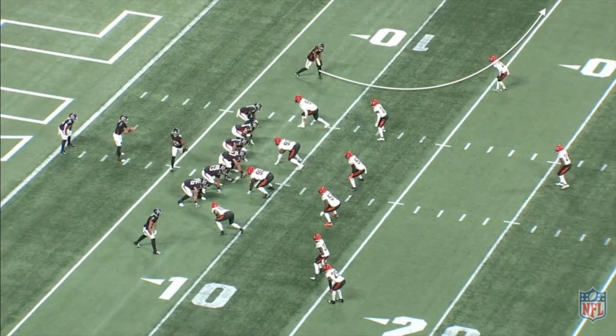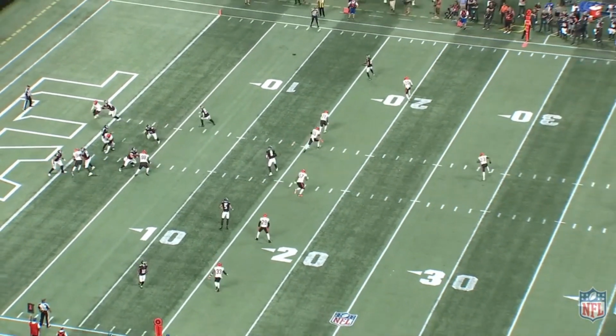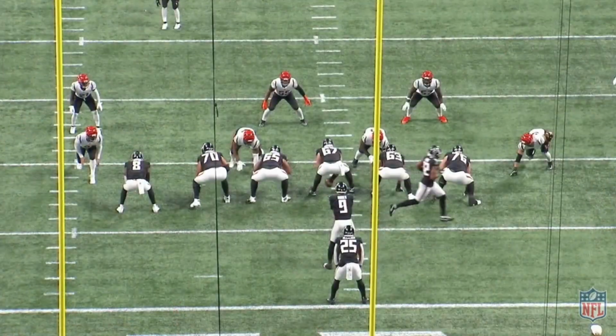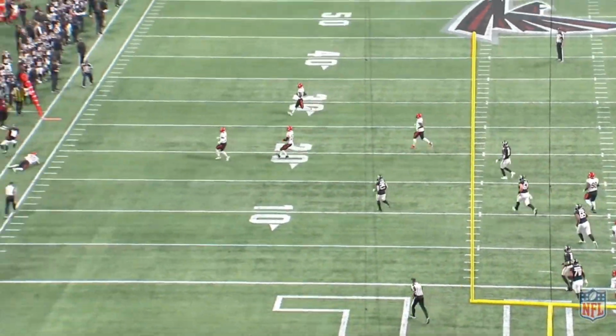On this first play, we're inside of our own 10-yard line, and we're going to hit the speed out at the top of the screen to get this drive started. What I saw here that really impressed me is Ridder's clearly improved footwork. There's no wasted motion. He secures the ball, one-step drop, sets up with a nice space under him, and rips his ball to the receiver.